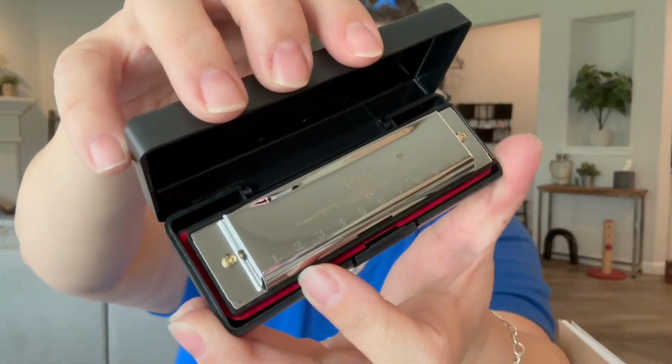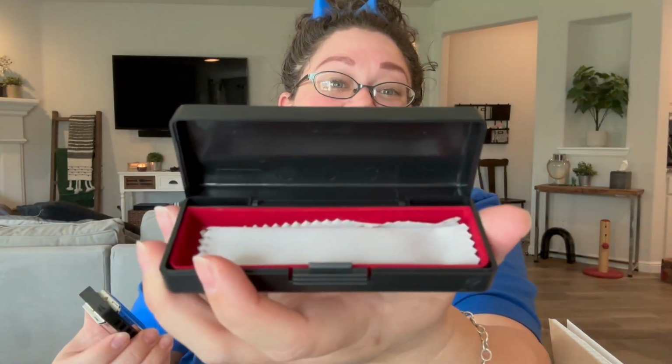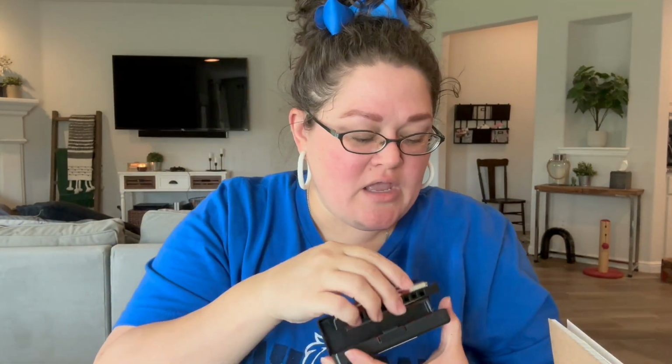This harmonica, guys, this is from Angie, and I think these are amazing. Again, I will link these below, but look how beautiful this is. Oh, look, there's the vent on my ceiling. Anyway, I just think that these harmonicas are such great, amazing quality. It even comes with a cleaning cloth down under it, but look how shiny and beautiful. I will link them below.